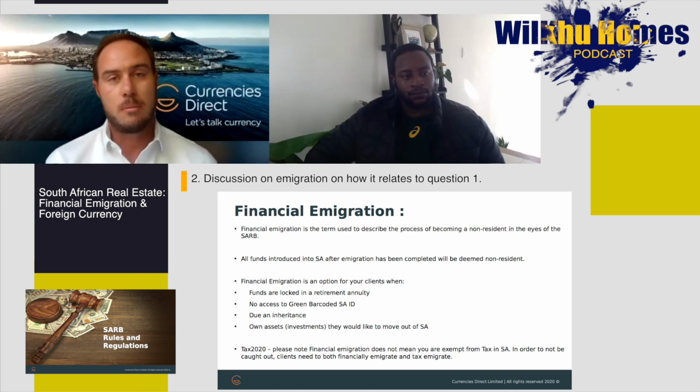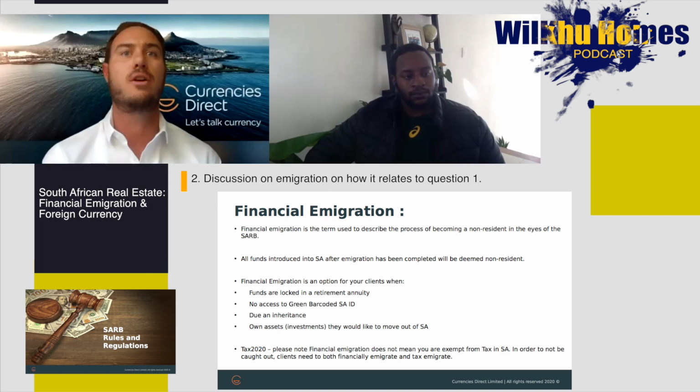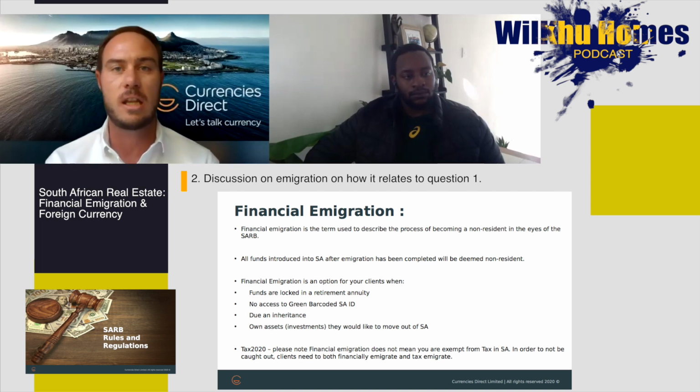You have to look at the immigration on a case-by-case basis. It differs per family or per person, and it needs to be looked at solely for that individual or that family. So, look, not everyone has to immigrate. If you don't have an RA in South Africa with money tied up in investments and that kind of stuff, and you're not planning on coming back and you're not leaving anything behind, then there's no real issue to go through the financial immigration process.